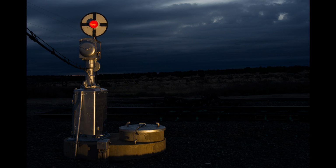This wigwag in Delhi, Colorado is the last mainline wigwag left in service. However, there are plenty of other wigwags on local freight lines. So, don't be fooled, there are still quite a few of them left, though they are becoming more and more scarce by the year.